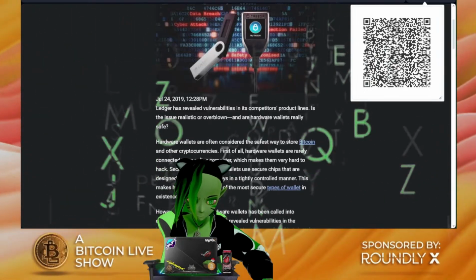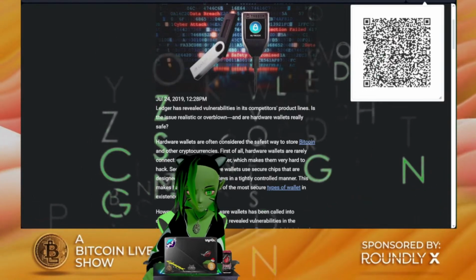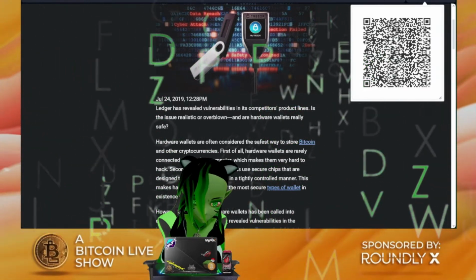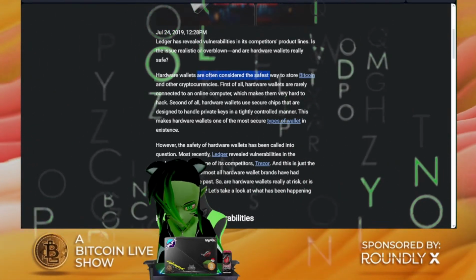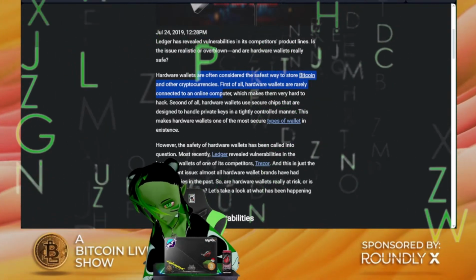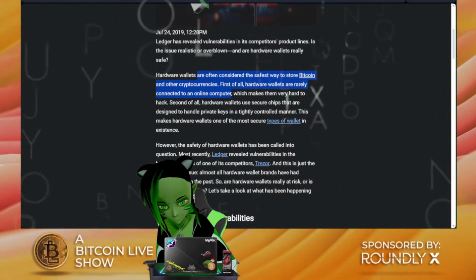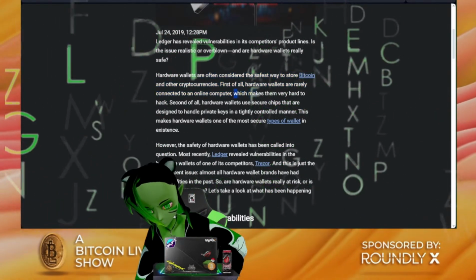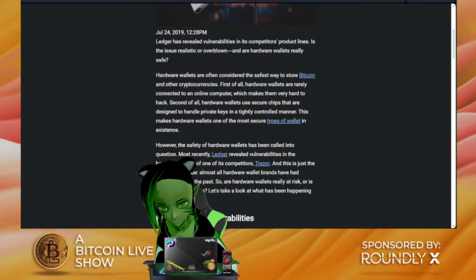So, as we keep going through, Ledger has revealed vulnerabilities in its competitors' product lines. Are the issues realistic or overblown? Basically, what they're saying is that hardware wallets are often considered the safest way to store cryptocurrencies. First of all, they say hardware wallets are rarely connected to an online computer. That's not true. Most people who use hardware wallets almost always connect them to an online computer, one that's online at the time they connect it, which they claim makes them very hard to hack. If you were using it correctly, it would make it more difficult, but not very hard.